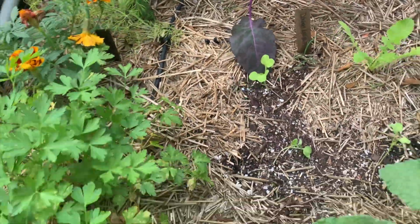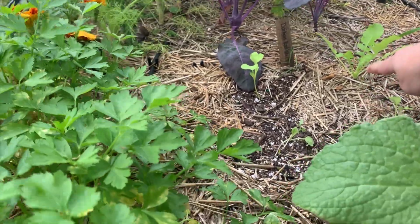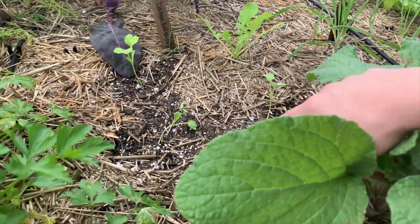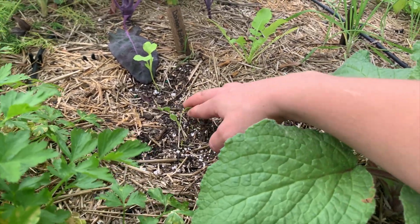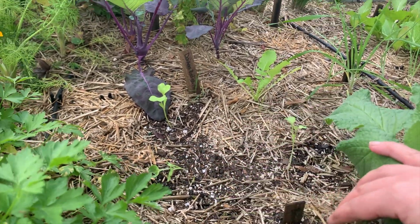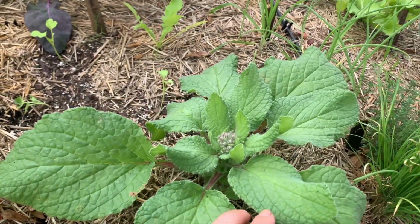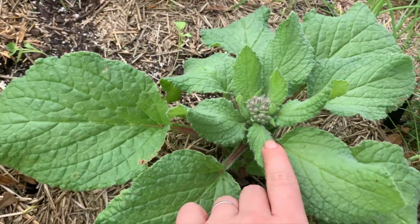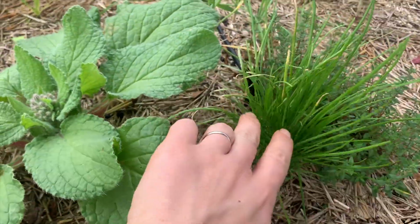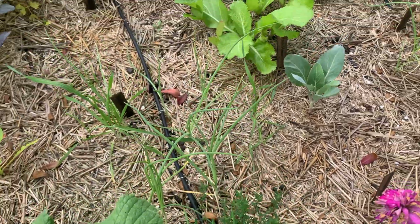Right here are 4 daikon radishes. This one was planted earlier than the other ones, so it's bigger. These ones were planted right after I harvested a round of daikon radishes. Here's borage. Isn't it so pretty when it starts to come up? I think it's so cool looking. And here's chives, thyme. These are shallots.